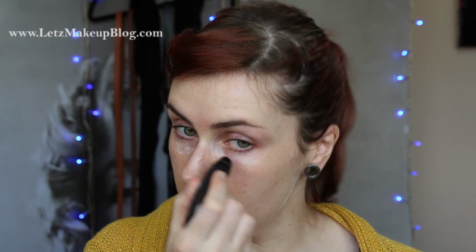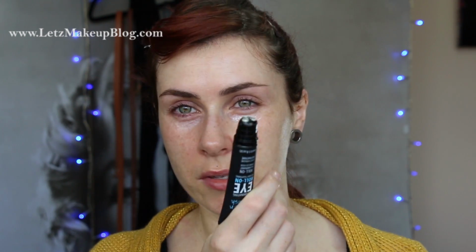And then I'm also going to be using this new enough product, but I've been really enjoying it. It's the Gosh Prime and Refresh Illuminating Eye Roll-On Primer. It's a primer for underneath your eye. It helps extend the wear of your concealer, helps to stop creasing, and subtly brightens. There's no colour to it, but there's a brightening effect. So I just roll that on. It has these little metal balls for applying it, but I do always need to go over it with my finger to blend it in.